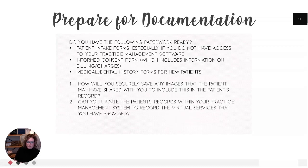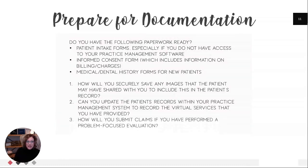Can you update the patient records within your practice management system to record the virtual services that you've provided? So where are you going to store those? Are you going to create a template for those, just like you might have for existing exams in your dental office? How will you submit claims if you have performed a problem-focused evaluation? So these questions, you want to write them down.